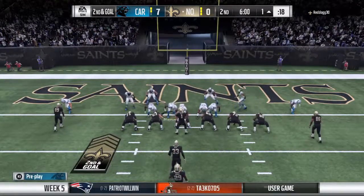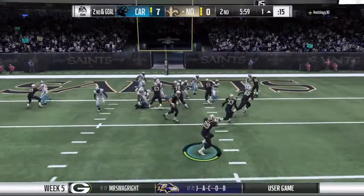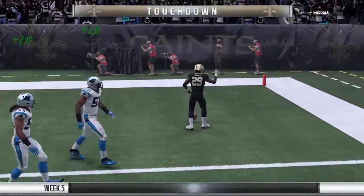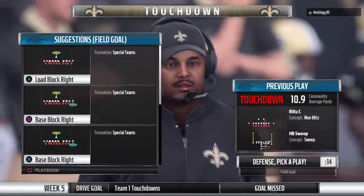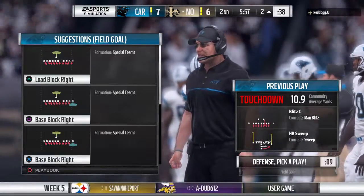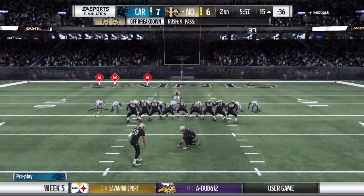Shift together here from the D-line. Now they'll run it on the toss. And he takes it across and into the end zone. Touchdown, Saints. A great effort there with touchdown number 7 on the year. And the Saints are within an extra point of tying this thing up.